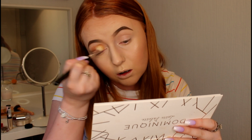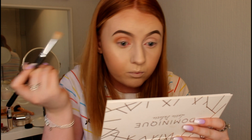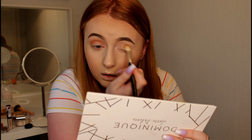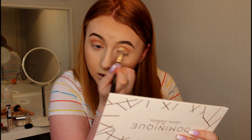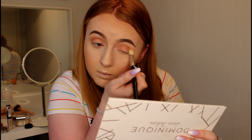I absolutely love this eyeshadow palette and I never really reach for it. I've sat out a basket on my unit with different palettes and stuff in it that I need to use. So what I'm thinking is I'm going to do videos where each video is a different palette, just so I'm using them.